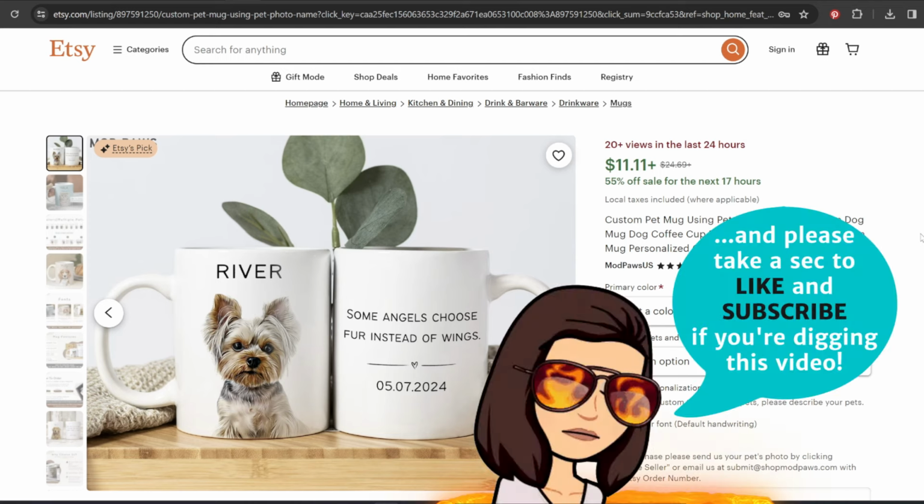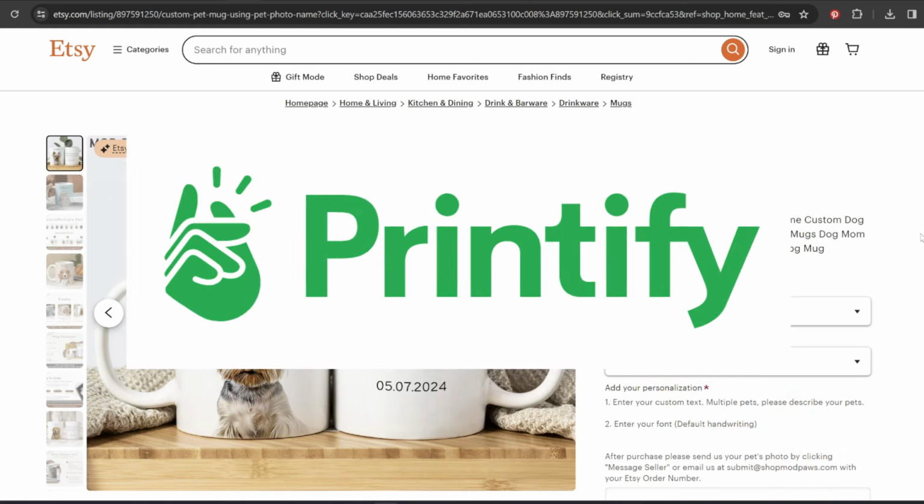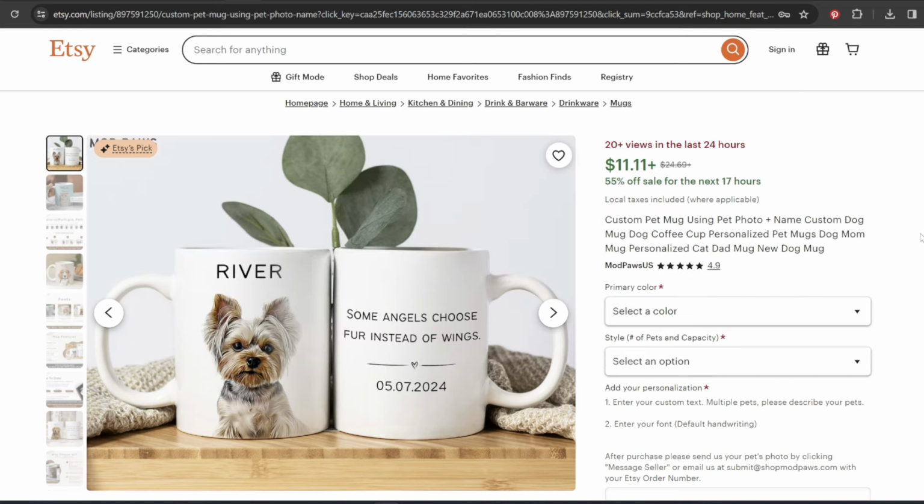So before we continue on to the other things the seller did to help build their multi-million dollar store so quickly, I do want to point out that all of these products that I'm flipping through here are Printify products. So you can very quickly and easily set your store up using Printify. Instead of worrying about how you're going to make these products or fill these orders, you just kick all the work over to Printify and they will fulfill these orders for you.